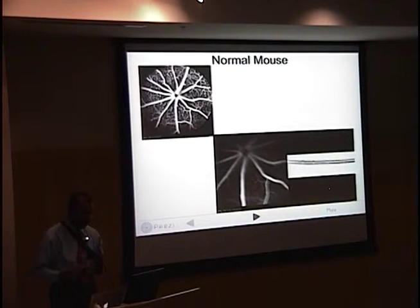Now, mice share a lot of things with humans, but they don't have a macula. They do have very similar VEGF and VEGF receptors. They do have very similar genome. The retinal architecture is quite similar, except for the absence of a macula, because in the mouse, the optic nerve comes right out of the center of the retina.